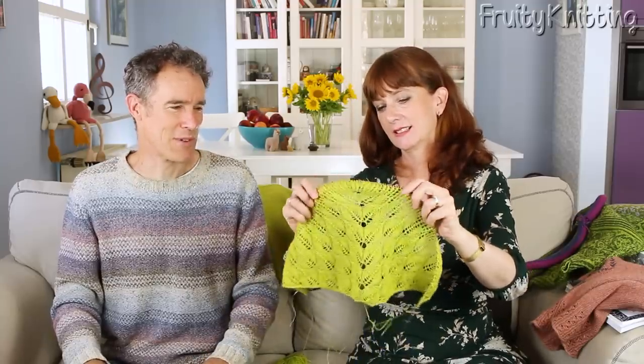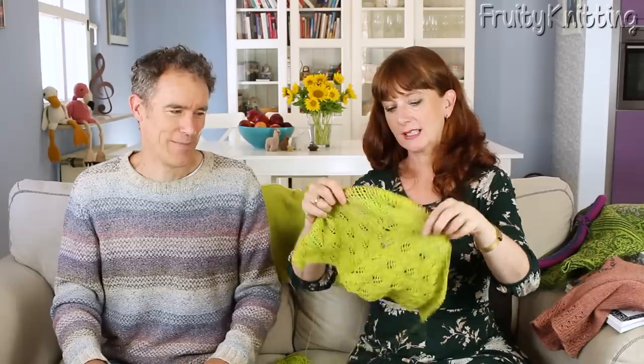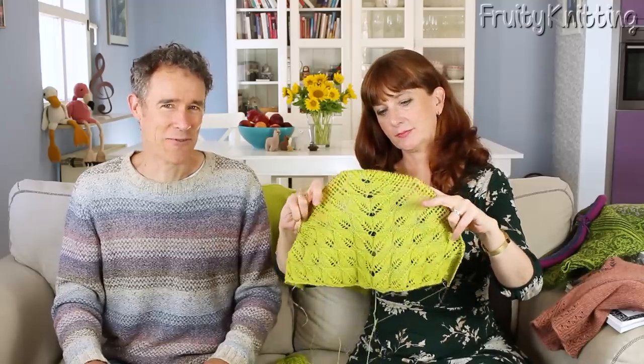Yeah, I really hope that lace is easier. Yeah, I'm looking forward to, well, I think it will. It's at least shorter rows because these are quite long rows in the end. Yeah. So I'm looking forward to having it finished.